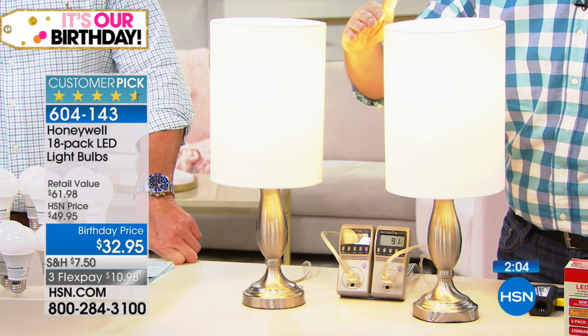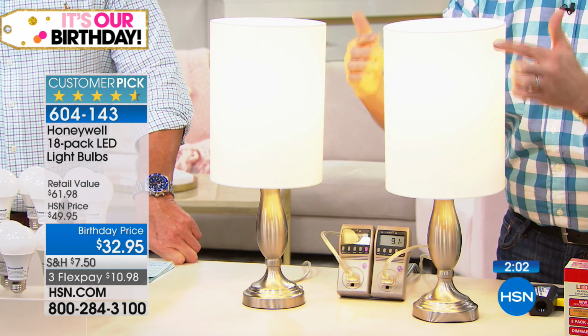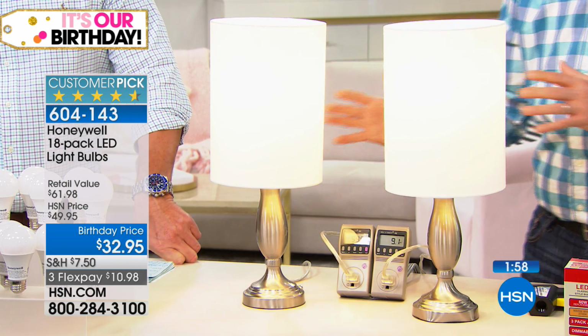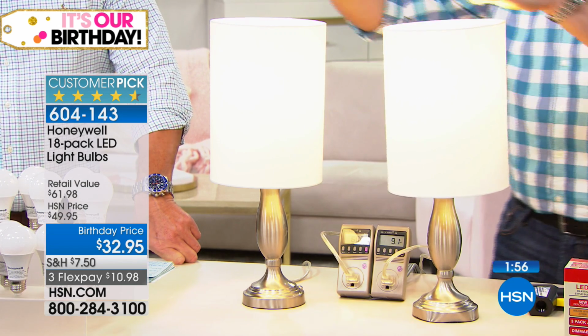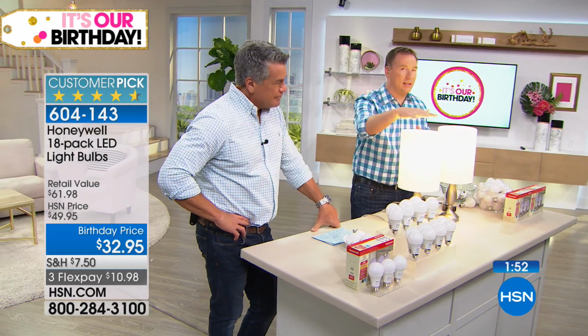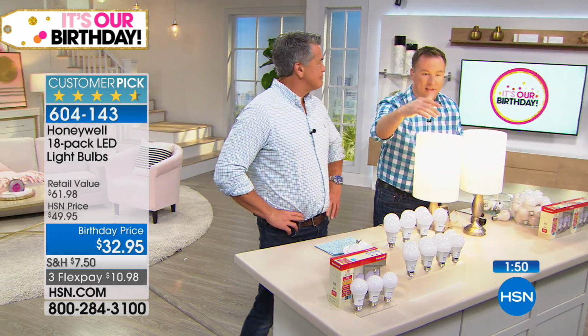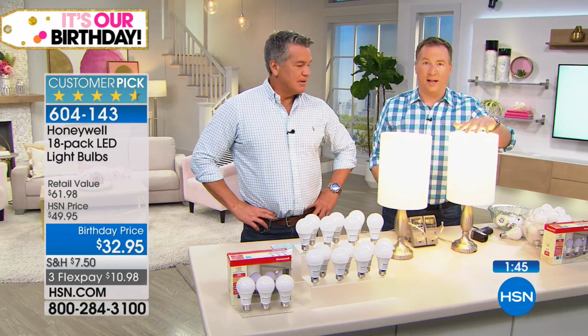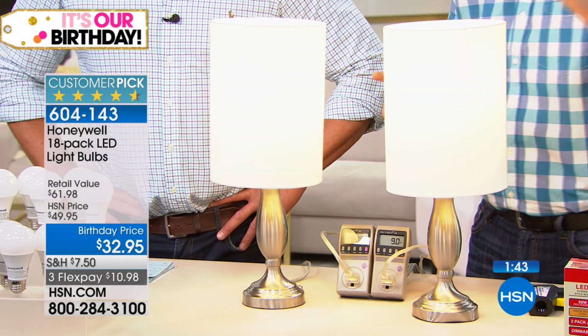This is what they call 270-degree lighting. Look, it fills the shade from the top down to the bottom, just like your incandescent would be. But also, more importantly, it saves you a tremendous amount of energy. This incandescent right now is using 60 watts of power to give you this look. Your LED today is only using 9 watts of power, 80% less energy.